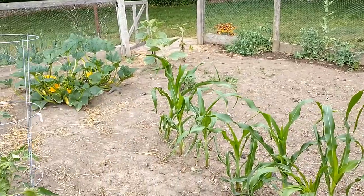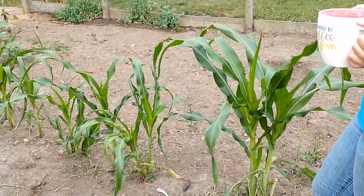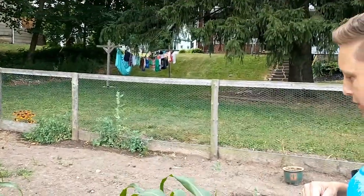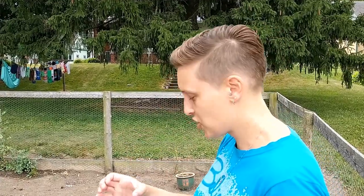Our corn originally started here and went clear over to the summer squash. These are the only ones that came up, so these must have been my very good and hardy seeds this year. We are very proud of the corn, and once again, we've never had luck with corn. It's always been very stunted. But it's also never been this, like the stalks have never been this thick this early, so we're kind of hoping this year's a really good year. Even if we only get like 4 ears, I don't care. We get ears.